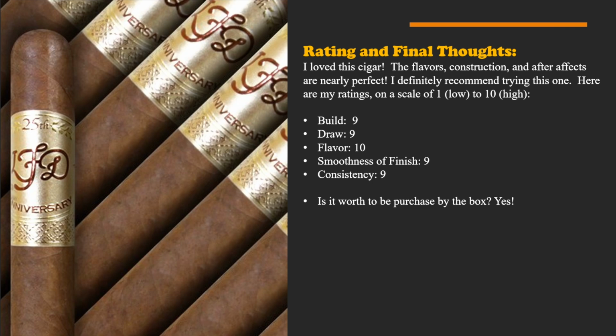Here's my ratings. Scale of 1 to 10, with 10 being high. Build was a 9, draw was a 9, flavor was a 10, smoothness of finish was a 9, and consistency was a 9. Now, is this a cigar worthy enough for you to go out and spend your hard-earned money and buy a box of it? Absolutely. This is something that you need to have in your collection. I would love to see what this would do with 8-10 years worth of aging in your well-stocked humidor. It would just be impressive.